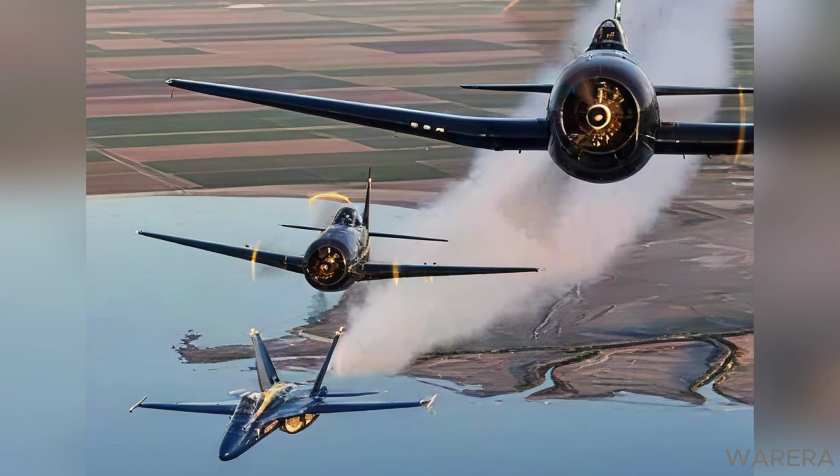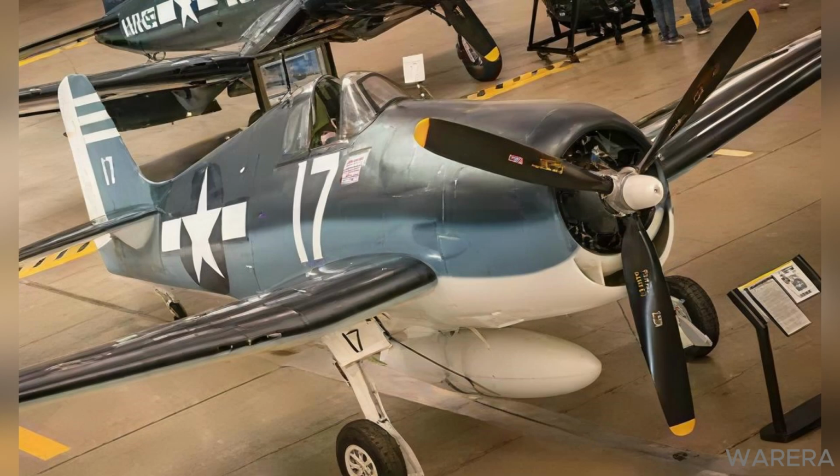This is the story of how the F6F Hellcat became the best naval fighter of World War II, and how its design, firepower, and sheer resilience made it a weapon of unmatched power. A weapon that would change the course of the war and be remembered as one of the unsung heroes of the Pacific. By 1942, the United States Navy was engaged in a bitter struggle in the Pacific.